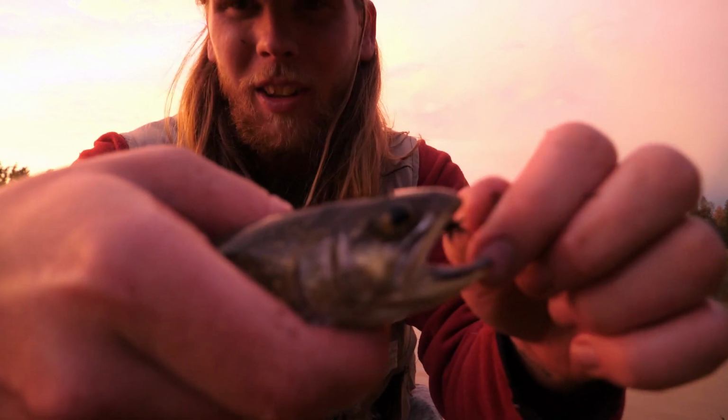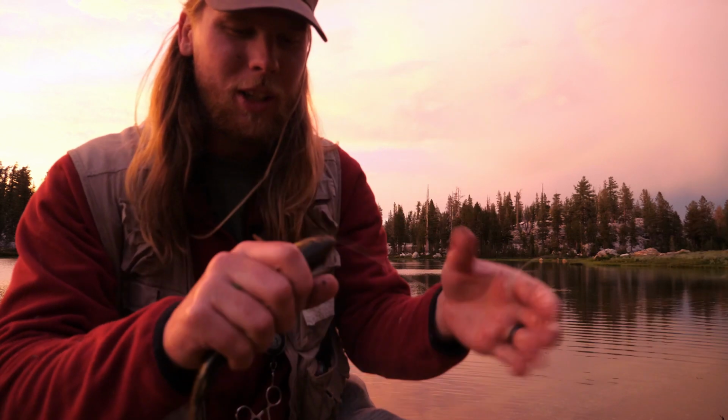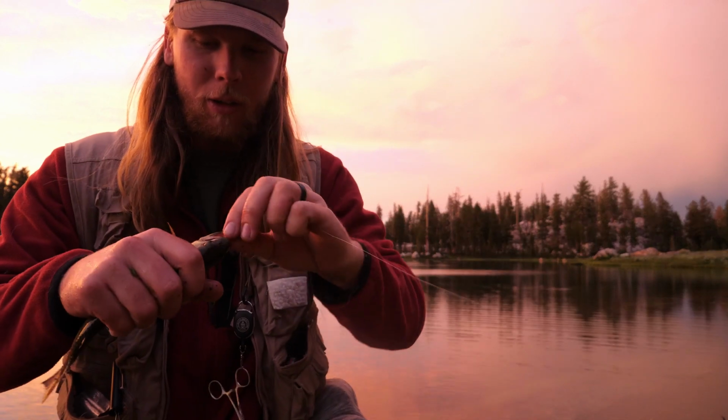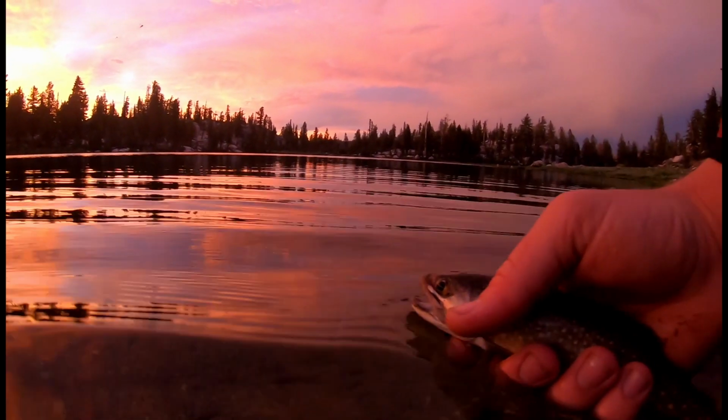Nice little brook trout. All right, this is a little feisty guy, so I'm gonna get this guy back in the water. He's kind of small, so I wanna make sure that he survives this process.